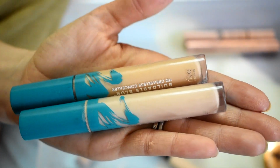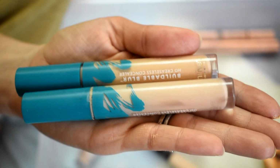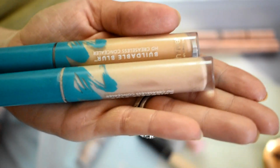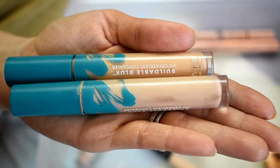Two more that I think are expired, my Thrive Buildable Blur HD Creaseless Concealer. I'm sad about these because I actually really did love these when they were in their prime. They give light coverage, but they do look really smoothing on the under eyes, sort of like the LYS, and again, you don't have to set these if you have dry skin, and they stay in place really well and do not crease.